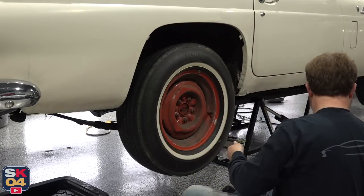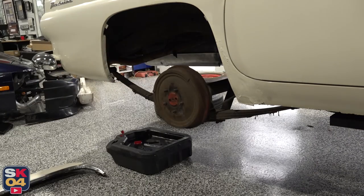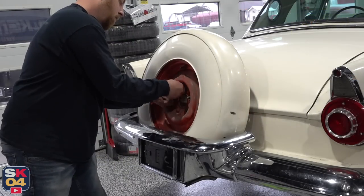That being said, I wanted to do proper justice to the car and not just throw on any old set of tires. Not only that, but these wheels would have originally been color matched to the car, so I elected to have them powder coated to match the original colonial white.